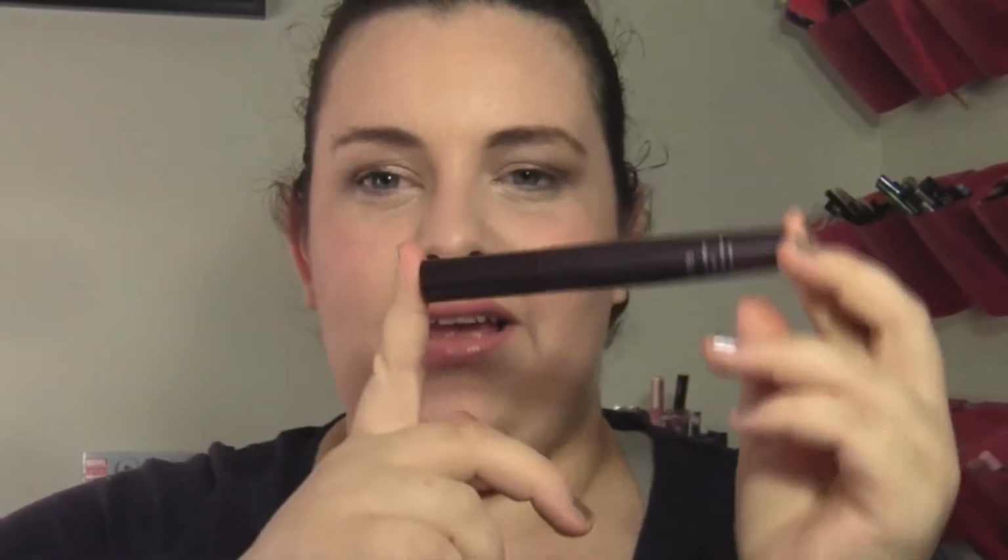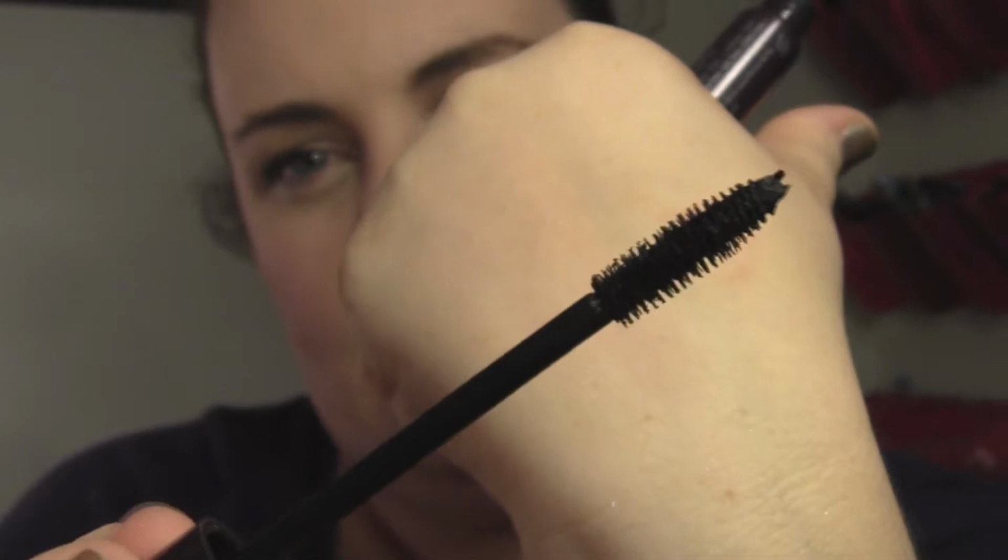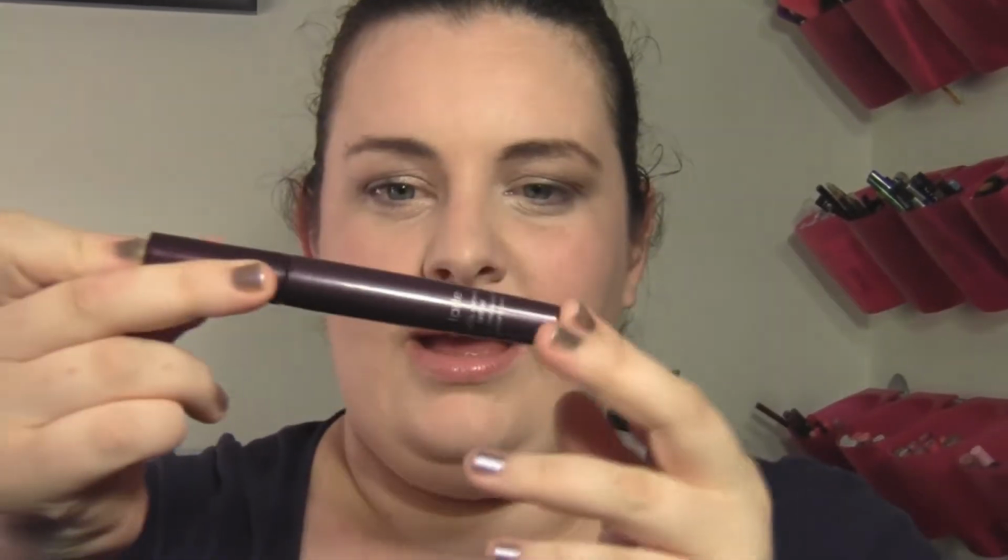Tarte mascaras. I kind of have a love and hate relationship with these. This is Light Camera Lashes, and this is the brush here. Pretty ordinary looking brush. In all honesty, the formula for me is a little bit dry. I'm not a huge fan of this. I know that for some people this is a go-to product from Tarte. Just for me, I'm not a big fan.